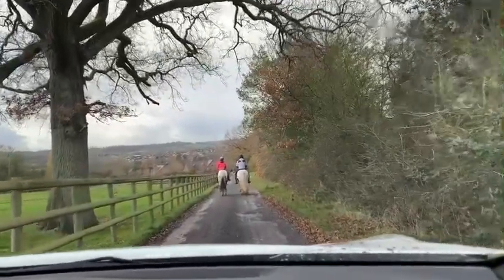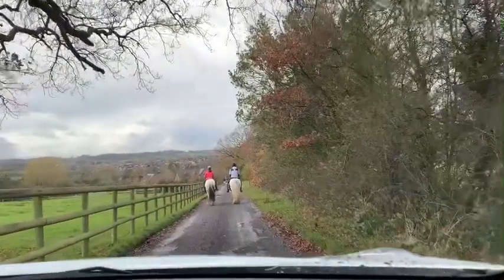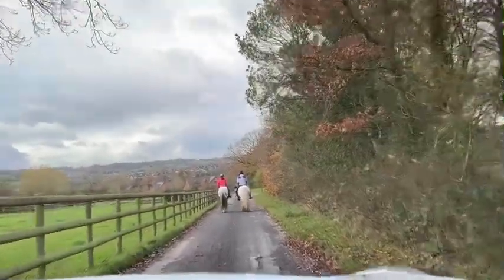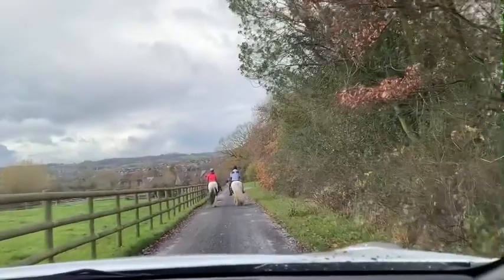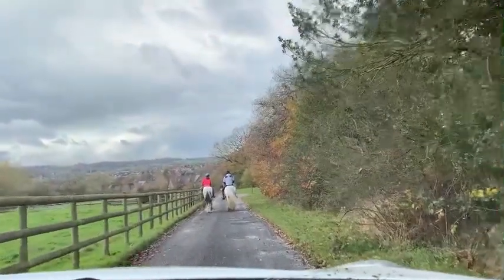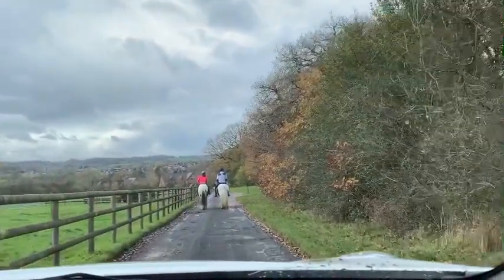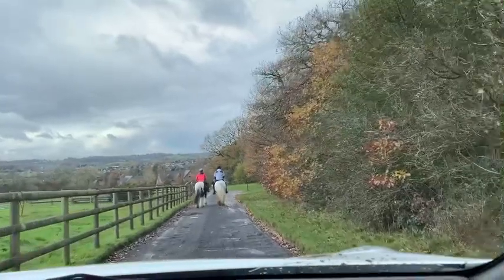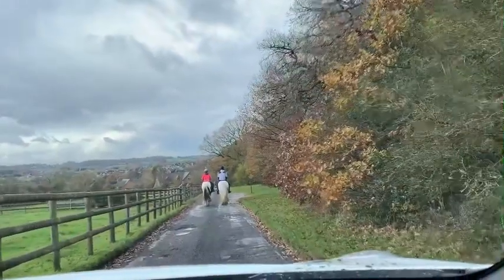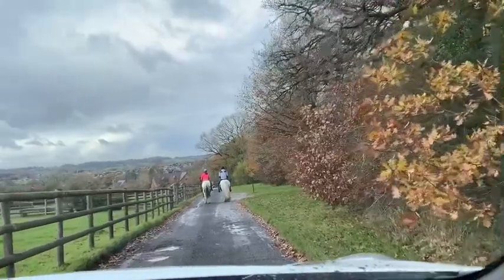So both of them are around 14.2. They're good sized cobs, actually. You've got to bear in mind, guys, that Kyle's 6'2", and he's actually got his stirrups on the longest hole, which I did tell him to put a little bit shorter. But, you know, Kyle will do what Kyle does. Regardless, Sydney's carrying Kyle at 6'2", and I want to say 14 stone, but he says he's a good weight anyway. And then you've got Nikki on Rocky.